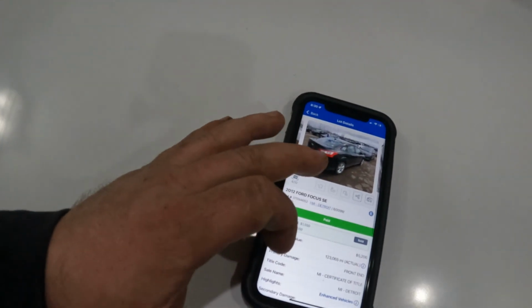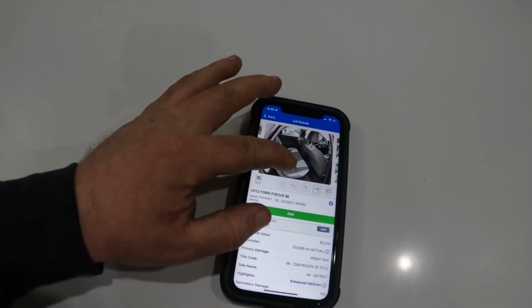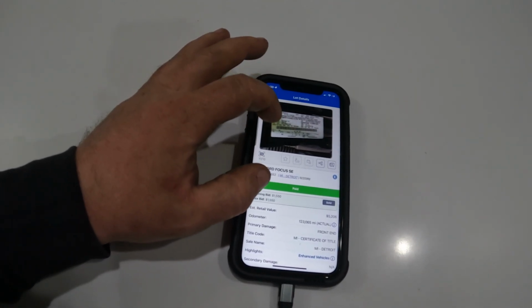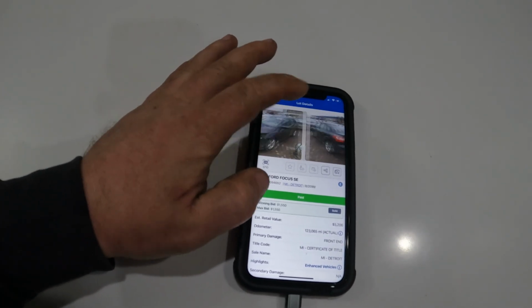You have 3 days to go pick the car up, which we're going to do tomorrow morning, to be able to assess the damage and see how much we actually have to buy to repair this thing to flip it. We will be tearing the car apart in this video, also getting a new key made in this video, and we'll give you some tips and tricks on how to do that.